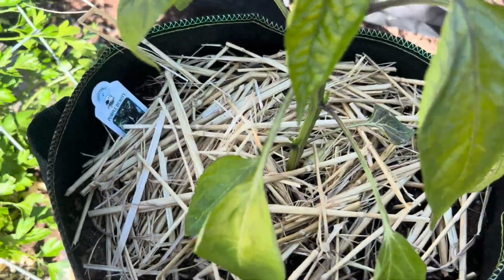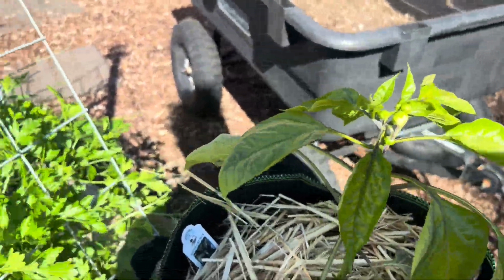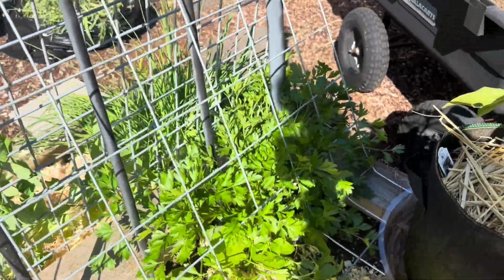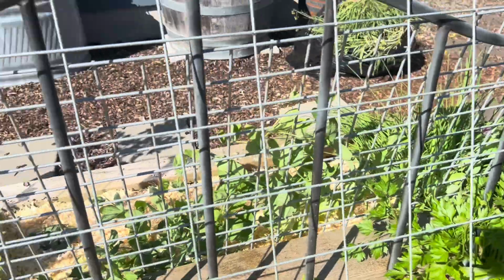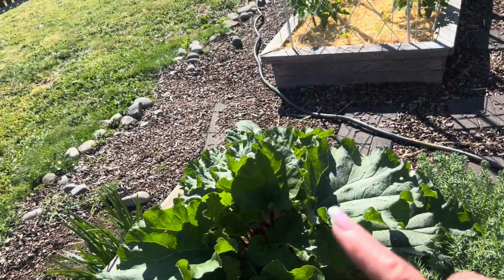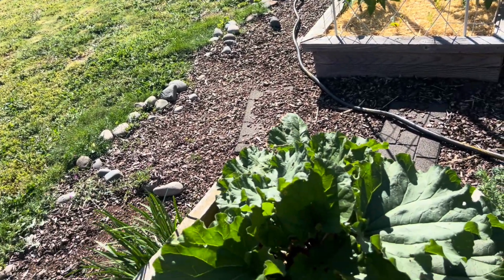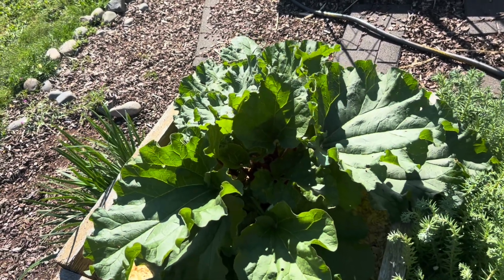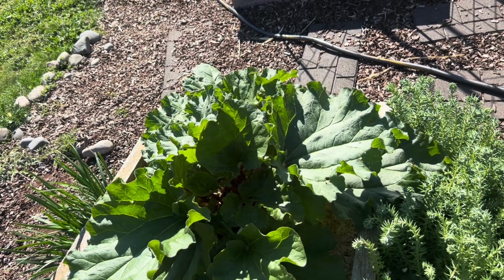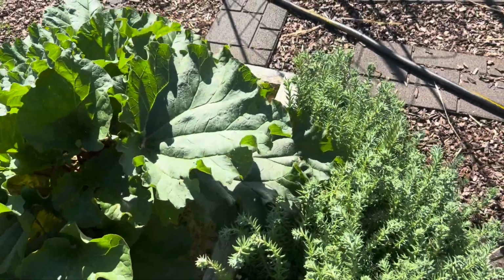Another pepper. This is a purple beauty, so I'm anxious. It's flowering. I'm anxious to see what happens. This is a volunteer parsley. Look at that bad boy. Need to start dehydrating. Okay, let's go. That is the same. I bought that rhubarb at the same time as the little one that I had to peel all the leaves back, which I hesitated to do because I didn't want to hurt the rootstock, but I don't think it has hurt it at all. So this one's doing awesome.